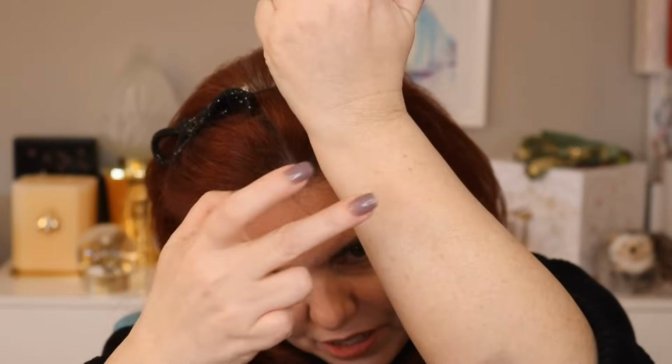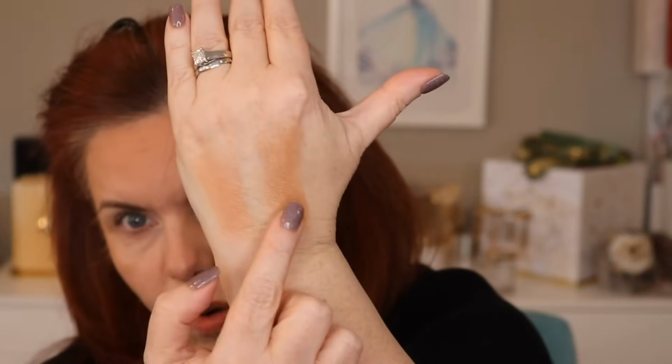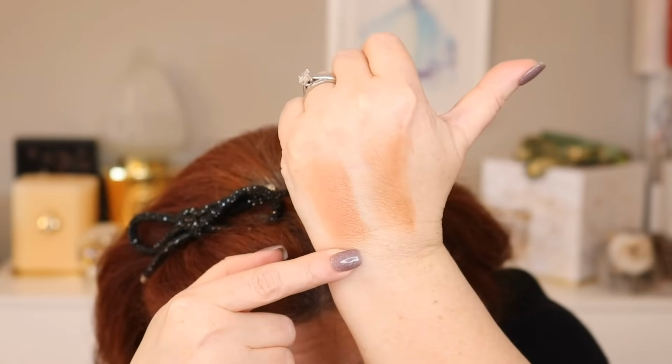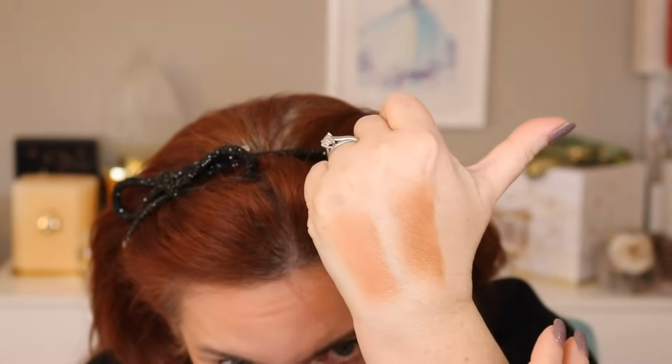Well, I still have shades here. Let's do it on my hand. That's what you get. And then with the other one, so here's light coral. Here's medium rose gold. Interesting, I'm gonna do it again just to make sure. Yeah, I get more of a cool toned shade with the medium rose gold, which I guess is not really a shock, than I do with the light coral, which is definitely warmer overall.